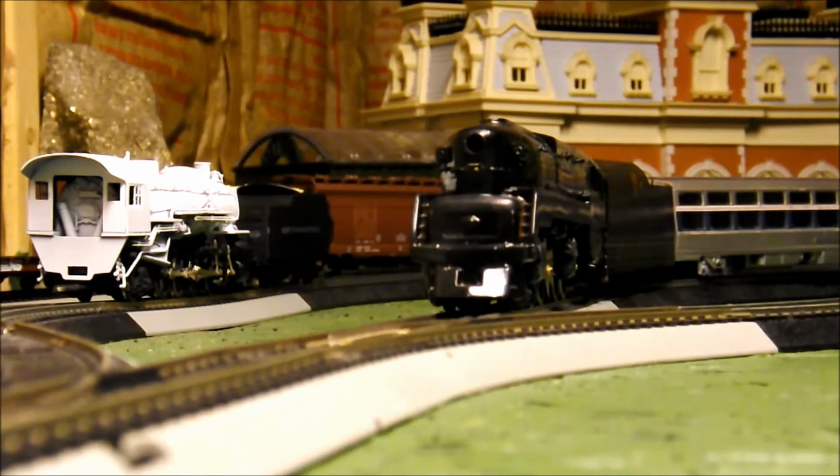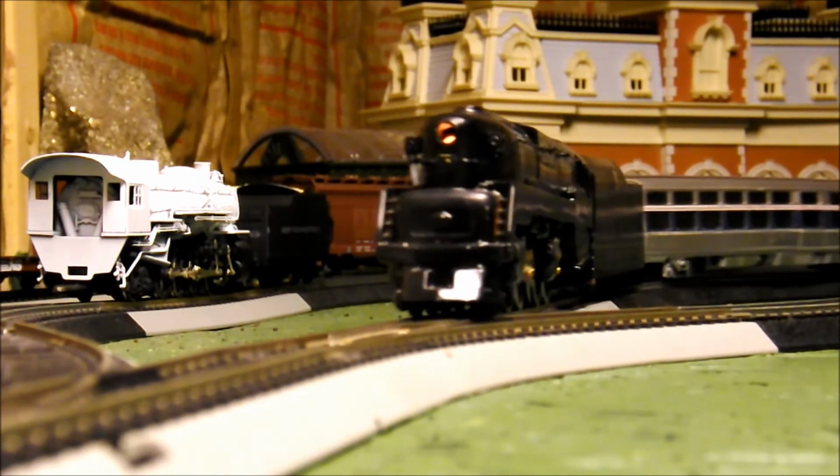So that does it for stuff out here on the layout, guys. Now, before I close, I'm going to take you guys inside the house and show you an entirely new layout that I'm working on in an entirely different scale than what I normally do. So let's head on inside the house.